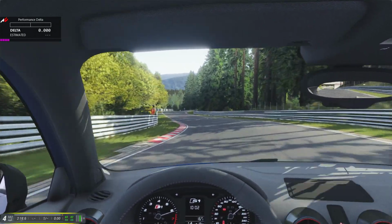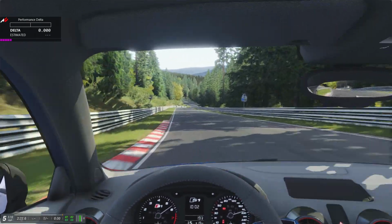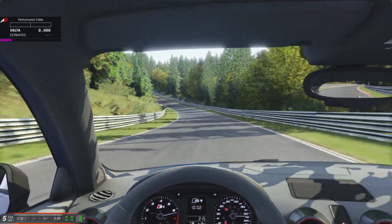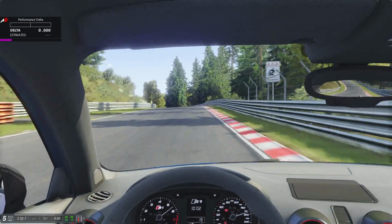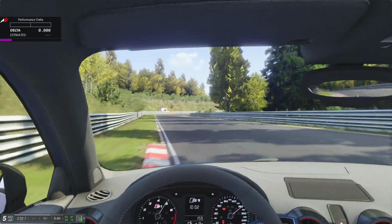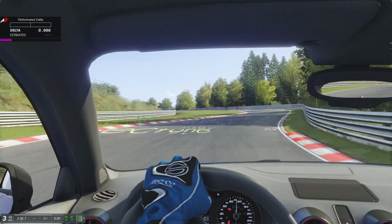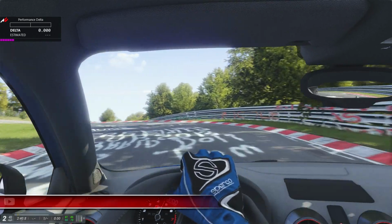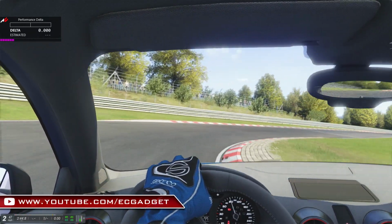So that is something I've got to get used to. Just make sure that I do not lose the car on the brakes, especially in places, for example, up the hill, where the cars always tend to go light, but also just any heavy braking zone, or even moderately heavy braking zone, there is a chance of losing the car.